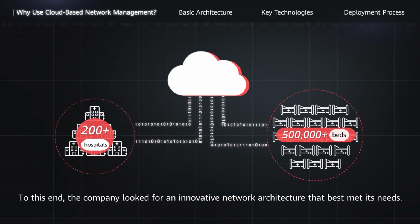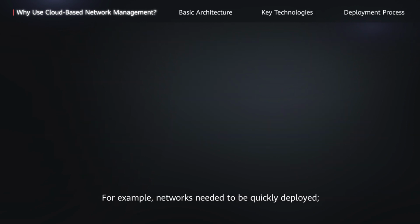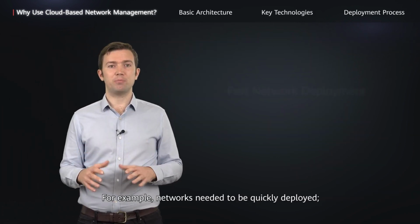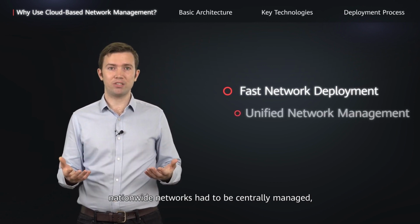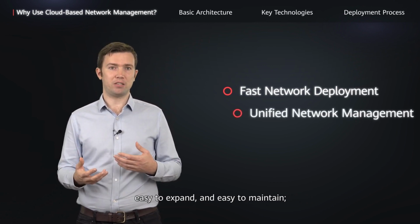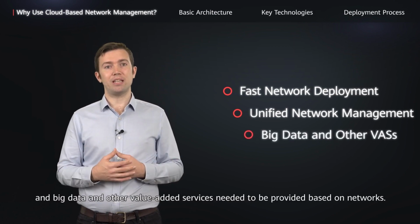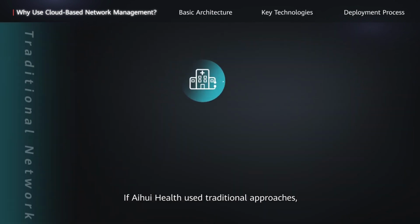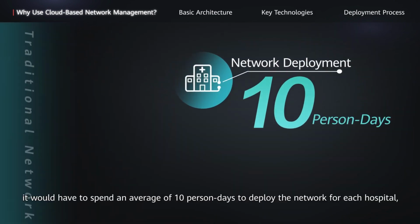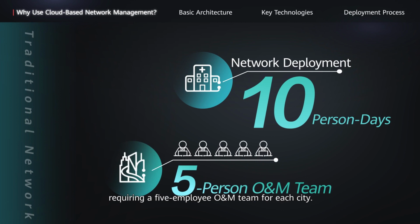To this end, the company looked for an innovative network architecture that best met its needs. For example, networks needed to be quickly deployed. Nationwide networks had to be centrally managed, easy to expand, and easy to maintain. And big data and other value-added services needed to be provided based on networks. If Huawei Health used traditional approaches, it would have to spend an average of 10 person days to deploy the network for each hospital, requiring a 5-employee O&M team for each city.